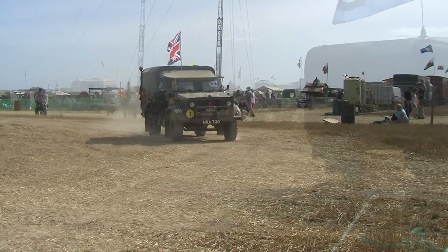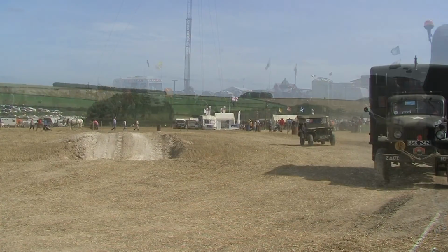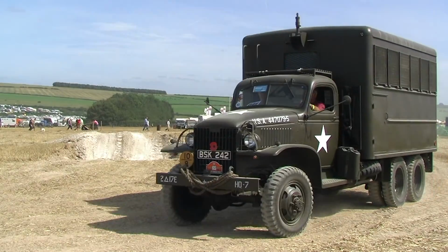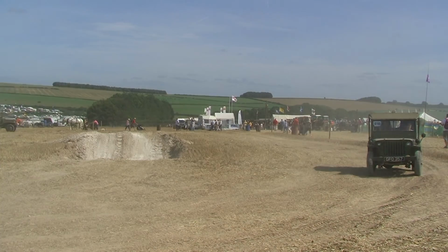Number 73, little aircraft tug, built by Lansing Bagnall in 1940, played in the Martin number 1 parachute balloon training company. That's owned by Barry Lacey from Somerton. Driven today by his wife Margaret.